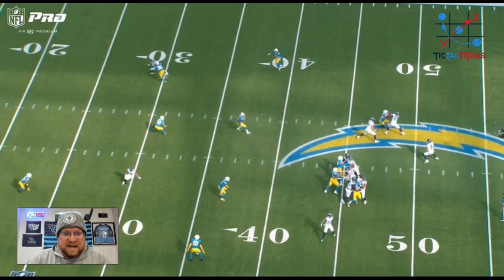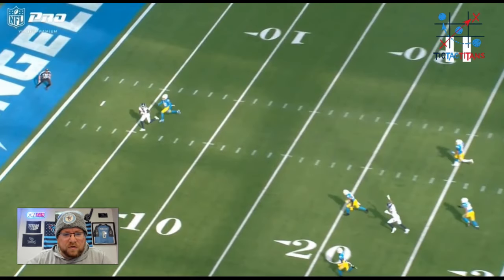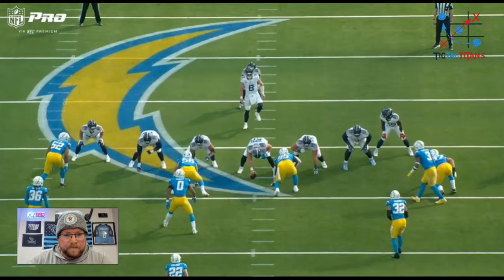And again, the saying is, if I'm even, I'm leaving. Calvin Ridley's even, and that means he's running by whoever he's next to. Also, absolute great delivery from Will Levis there. Some people were saying this ball was underthrown, and I don't know about that. That looks like a perfect pass right to Calvin Ridley's chest. Great throw, great play, touchdown Titans.